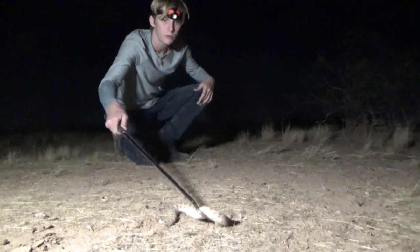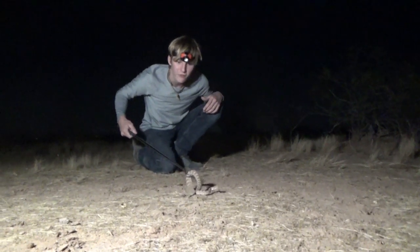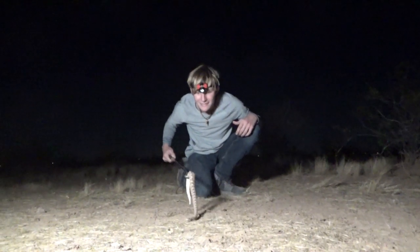Now what I really want to highlight for you guys is how this snake moves. Now I'm going to disturb him a little bit just to show that. Look at that. You see how that snake moves? It throws the loops. And that's why this snake is called a sidewinder. Very, very unique species of snake. Very unique rattlesnake. And look how tiny it is.